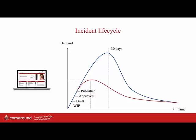KCS was created by a nonprofit organization called the Consortium of Service Innovation. KCS is a knowledge methodology that's based on best practices from companies all around the world, such as Oracle, Dell, eBay, and Cisco.